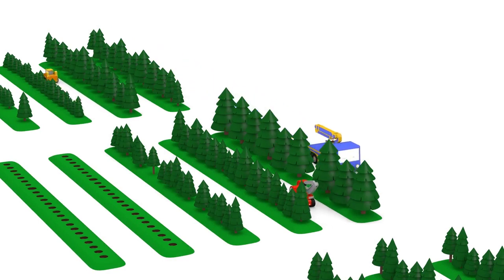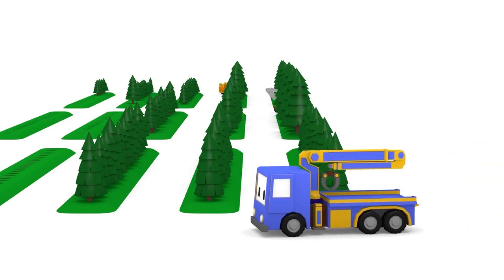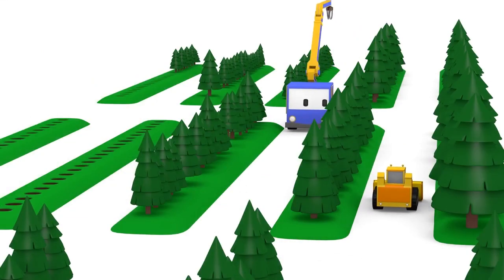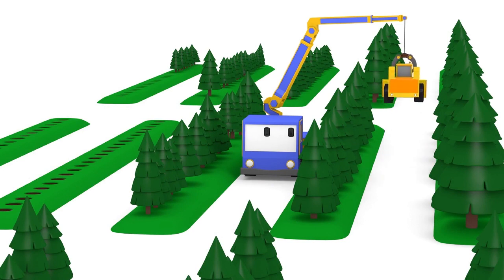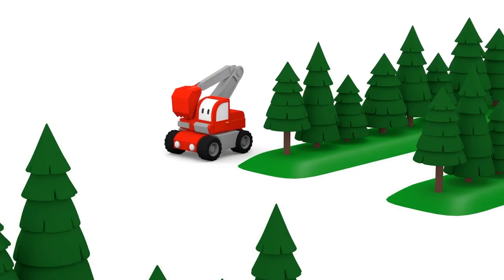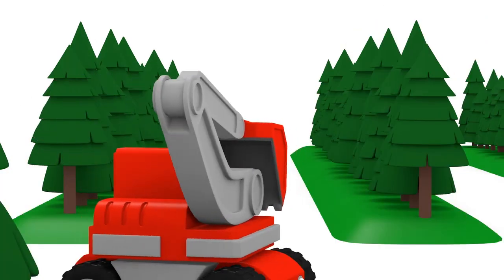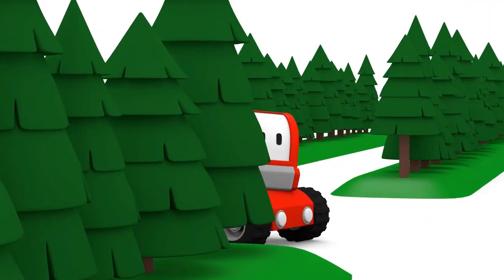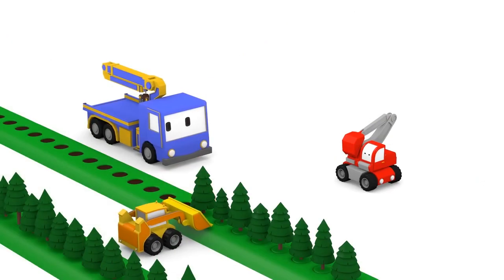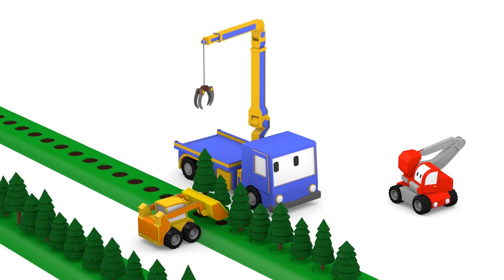I don't see him or Billy. Let's keep looking. Great catch, Charlie. Now to find Ed and then get more trees. These look perfect. We can load the new trees onto your truck bed, Charlie.